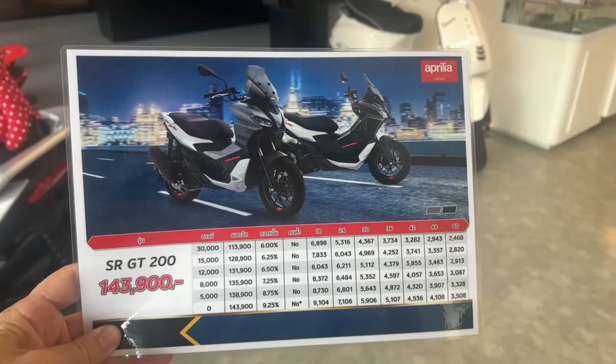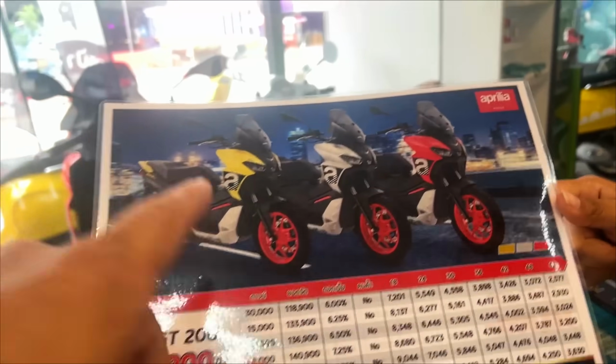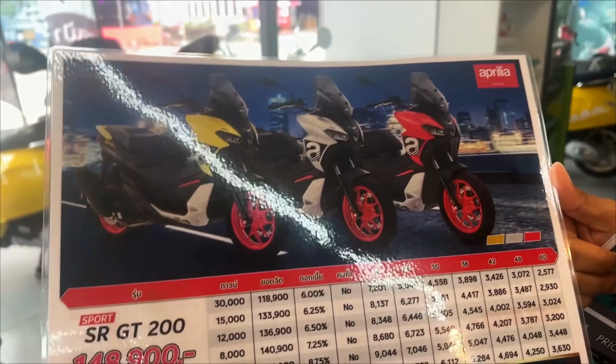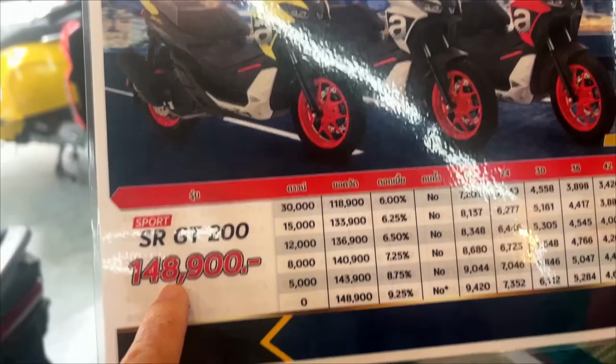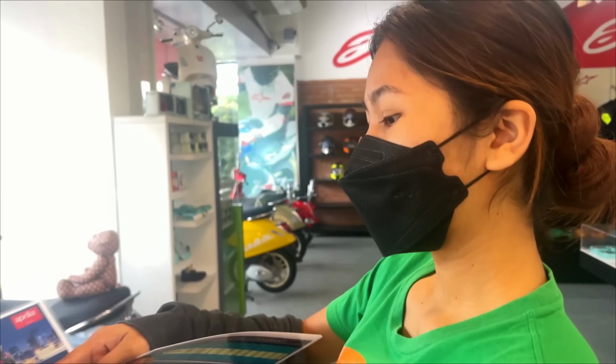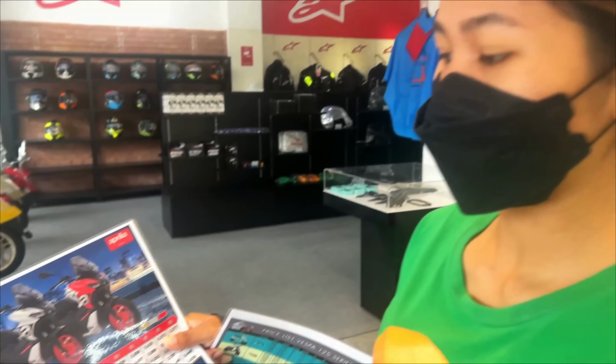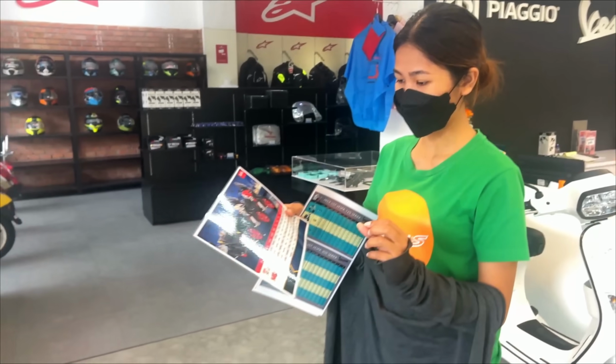143,000 baht to start. That's for the silver one. The red one bumps up another 5,000 baht, to 148. I don't see a whole lot of difference other than the red painted wheels, the red fairings, the big Aprilia sticker on the side. So you're getting a couple little things, but nothing performance related. Everything else looks about the same.